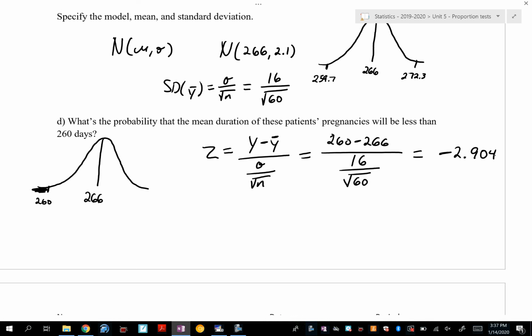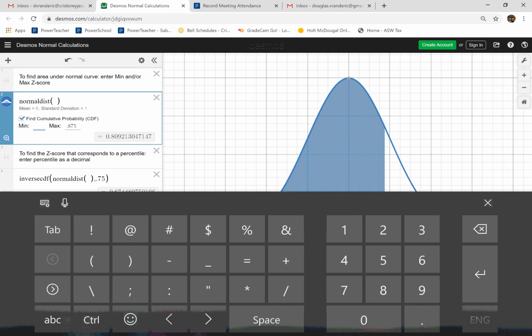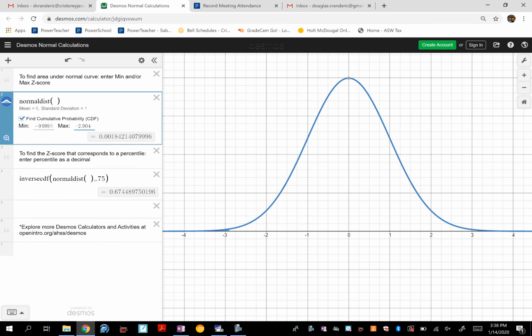So if you've got a pregnant woman whose pregnancy was less than 260 days, just by looking at that negative 2.904, I know that's very unusual. It's unlikely for these 60 women. So let's do the actual answer here. The probability that z is less than negative 2.904. We're going to go back into Desmos, that link. This time, because I'm shading to the left, my minimum is going to be negative infinity. You know my preference is to put negative and then a bunch of 9s. And my maximum value is going to be that z-score, negative 2.904.